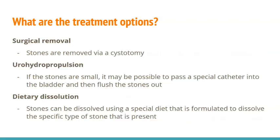Now, what are the treatment options? There is surgical removal, where the stones are removed via a cystotomy. They will open up the bladder and physically remove each stone by hand. And then there's something called urohydropropulsion. If the stones are small enough, it might be possible to pass a particular catheter into the bladder and then flush the stones out. This method works great. It helps you avoid surgery, but it's not always effective.